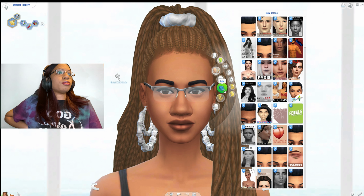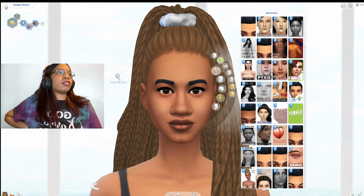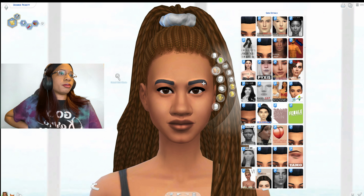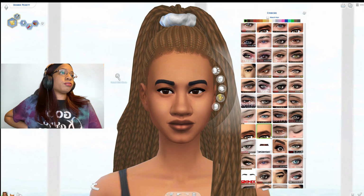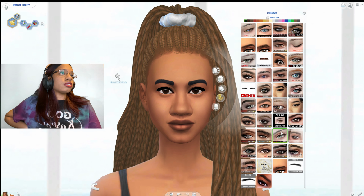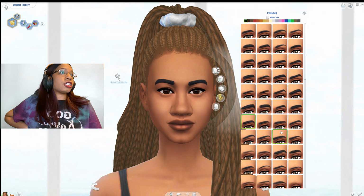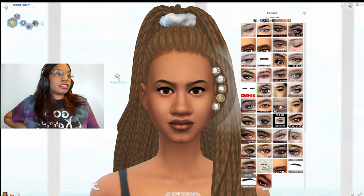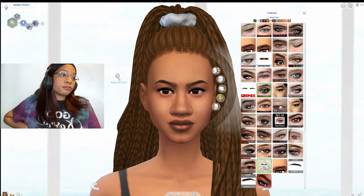Let me take these glasses off real quick. I don't have too much glasses CC, so I'm probably gonna end up putting that back on her, on me. I'm gonna change these eyebrows. My eyebrows are super dark compared to my hair, which is why I try to be as honest with myself as I could about what I look like. But it's makeover time, so we're doing things differently. We don't have to be honest.